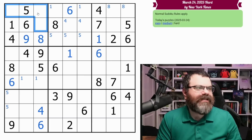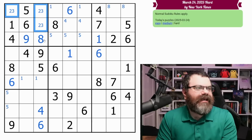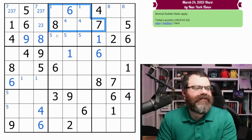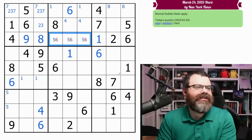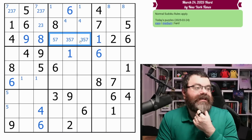This row, this box. Let's actually start with this box. So we have 1. We need 2, 3, and 7. And that's not a 7. So 7's in one of these two. That's going to point in with this 7 being a 7 down here. In fact, we know this is a triple. This is 5, 7, and 3. Okay, 3, 5, 7 triple.